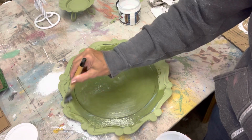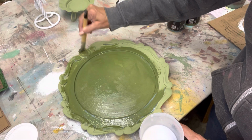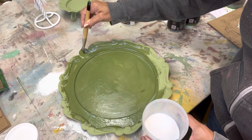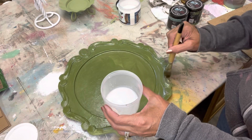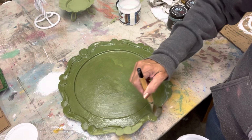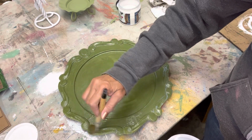What we're going to do is put a transfer on that center section. But I don't want any of that yellow color to come through. So I'm going to cover this completely up using the Big Top. If you have leftovers here, don't dump it back into your container, because you're just going to end up with the same contamination as if you would have been dipping your brush into the original container. So use it all up.